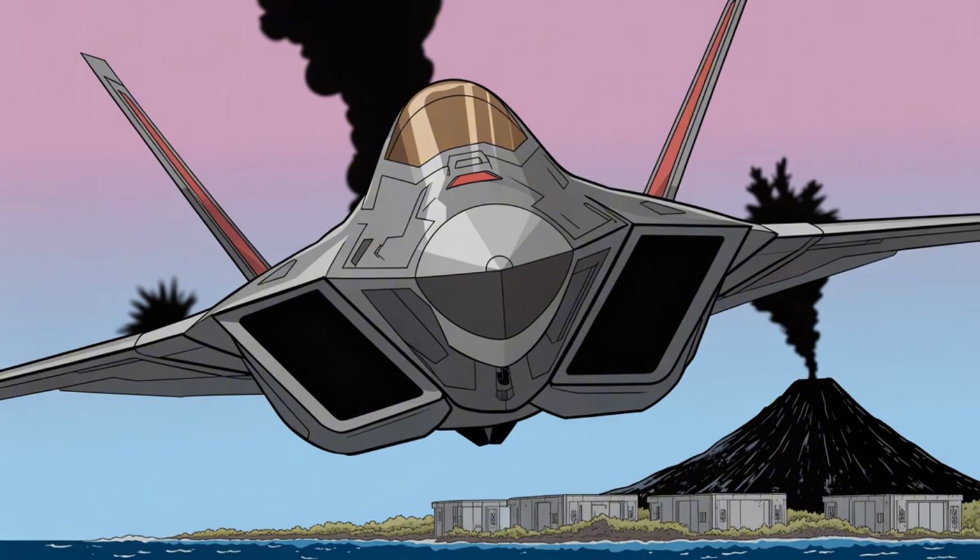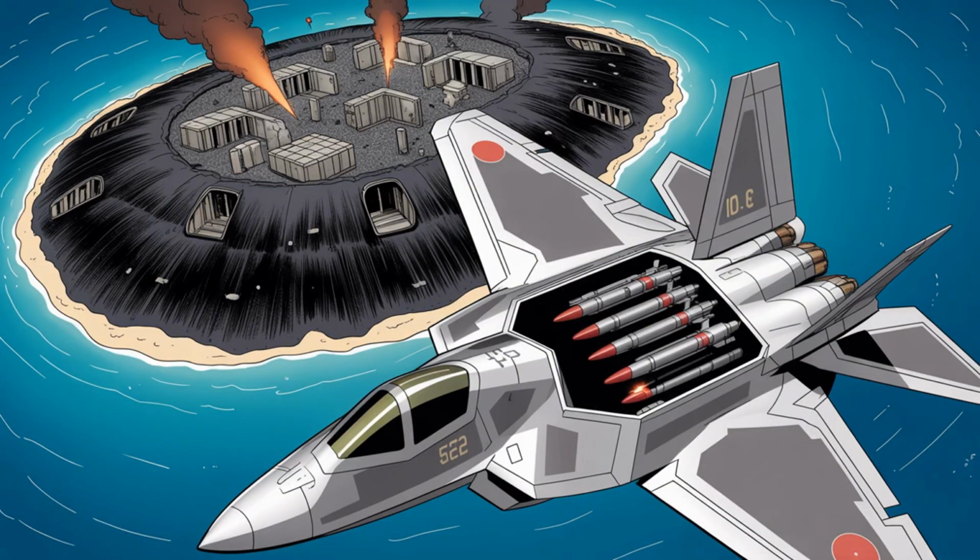This isn't your grandfather's World War II fighter plane. The F-22 Raptor looks like it was designed by engineers from another planet who really understand how to delete enemy aircraft from existence. Its angular stealth design gives it the radar signature of a sparrow, despite being a 65-foot-long titanium death machine weighing 38,000 pounds when fully loaded. Here's what this flying supercomputer brings to 1945.